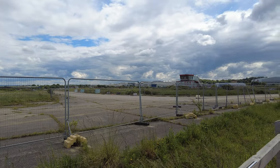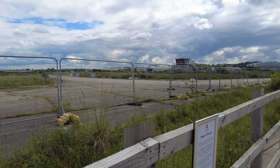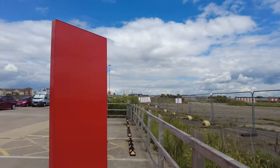Sort of. Yeah, they call it the nature runway. They've just left it to grow. But there we have it.